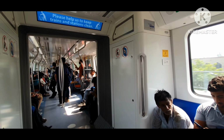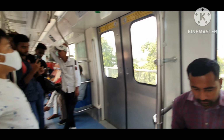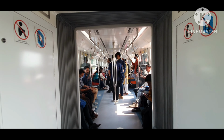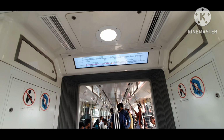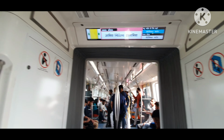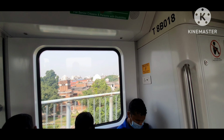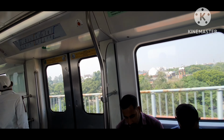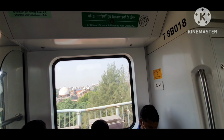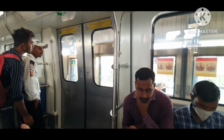Oh, and also the train has a built-in speaker, which timely says the name of the next station and on which side of the train the doors will open. But what if you cannot hear? That's why there is a digital screen on the train which shows all of the information. Oh, and also the train says it both in Hindi and in English so that you can understand.